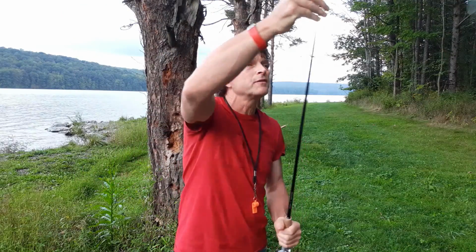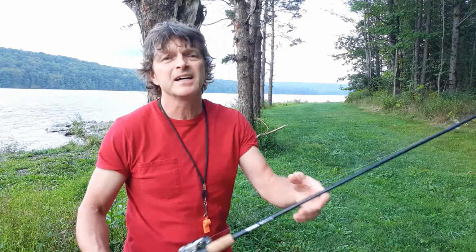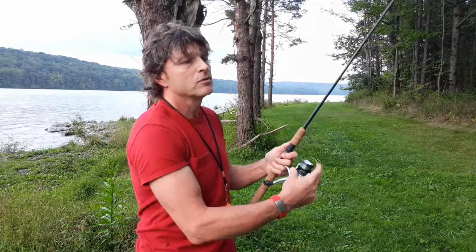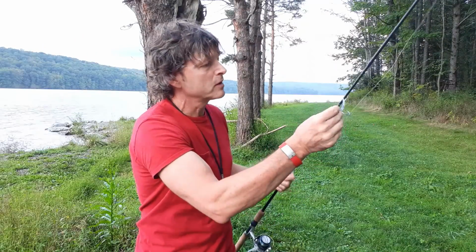I had a really good time, and I used this ultralight fishing rod, an Okuma Safina. It's not a good rod. I paid $30 for this, so it's not as if it's an expensive rod or anything. But that's what I did today, and I had a really, really super good time.